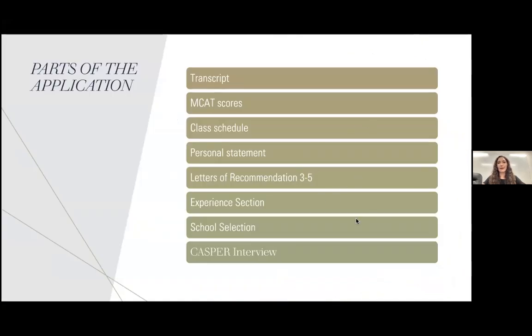So the parts of the primary application include your transcript from undergrad, your MCAT score or scores, your current class schedule if you are a senior when you're applying, your personal statement, which is an essay that says why you want to go into medicine, and then you'll have a letters of recommendation section, and you can submit 3 to 5 letters of recommendation. Each school has a different requirement, so you'll have to check and make sure what that particular school is requiring. Most schools, though, require at least one of those letters to be from a science professor from your undergraduate school.